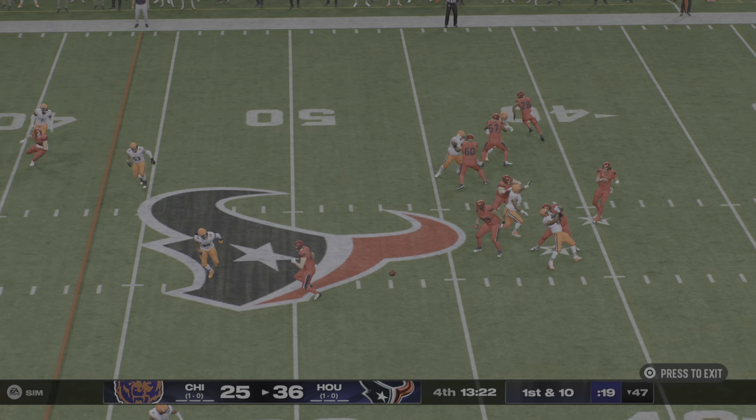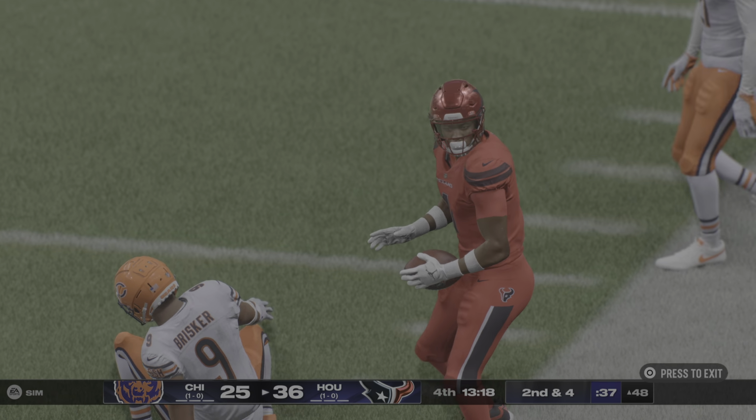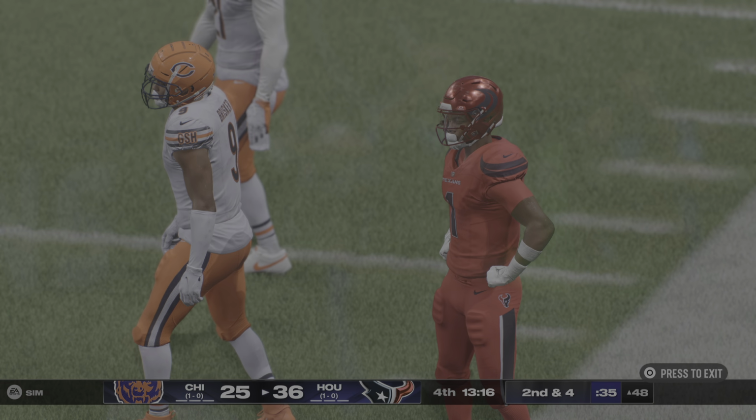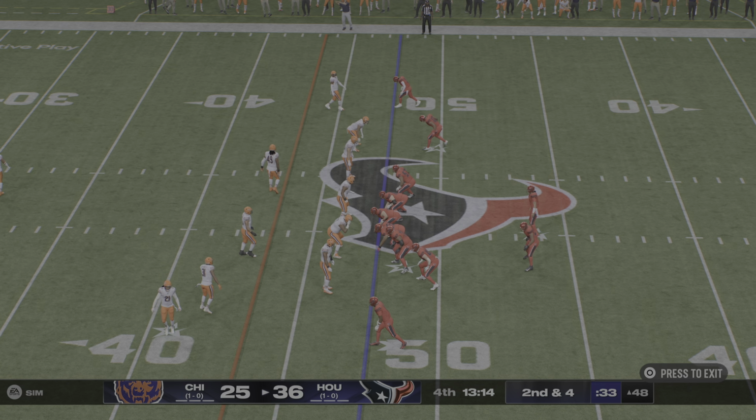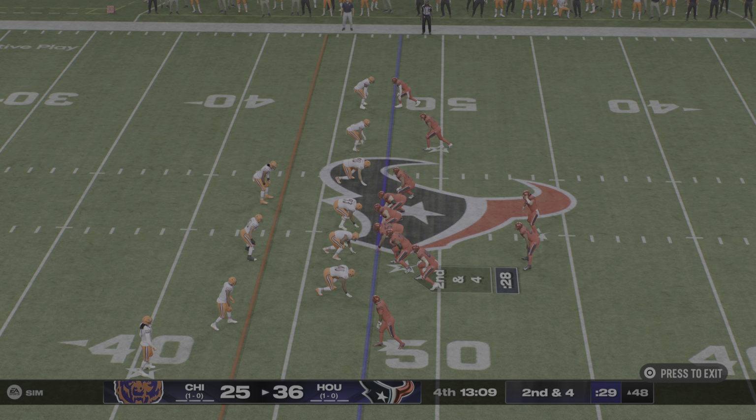Stroud throwing here on 1st. Pass taken in by Diggs. And he drives this across midfield and down into enemy territory. After a good pickup, they've got 2nd and 4. At the 48-yard line.